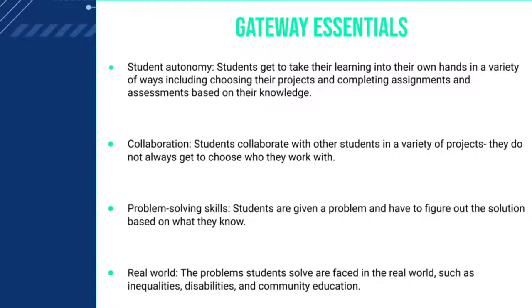Project Lead the Way, there's no straightforward answer, which is really hard for them sometimes, but they learn quite a lot about how they could problem solve maybe in the real world or in their careers. And then attaching it to the real world, they're solving problems that they see in the real world, such as inequalities, disabilities, and community education overall. So I have these student artifacts.